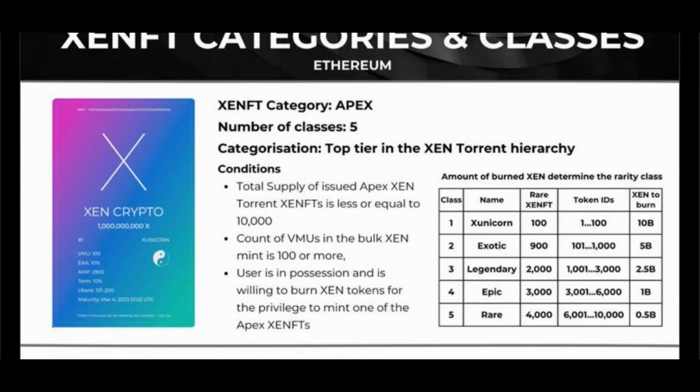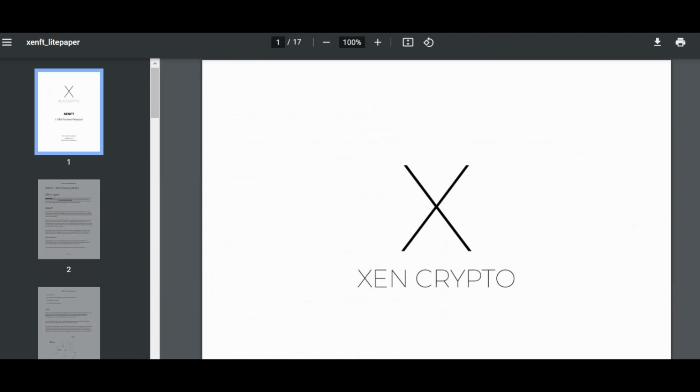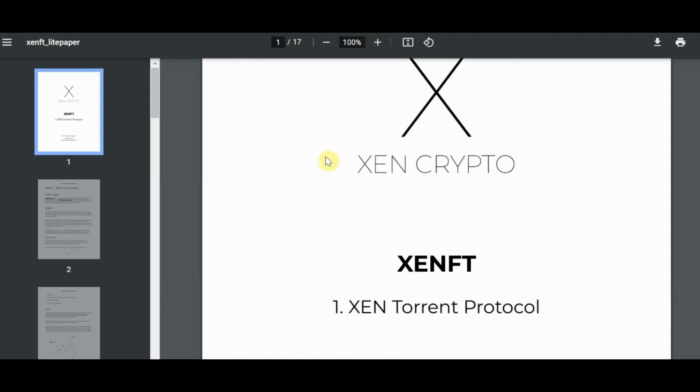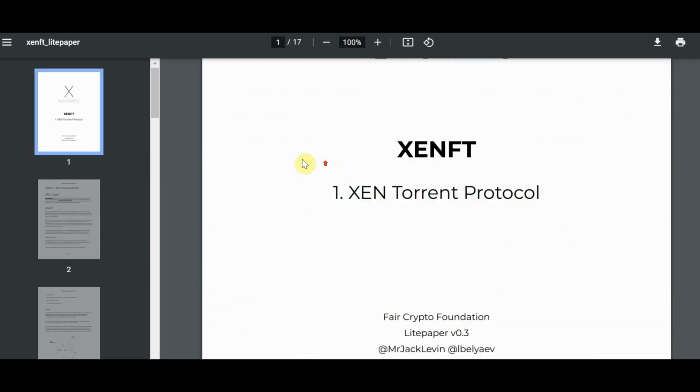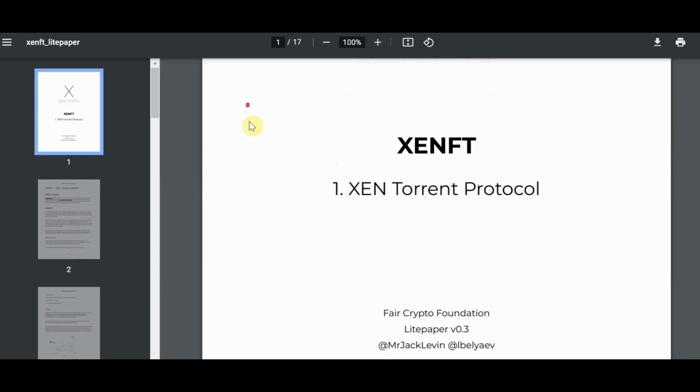That's what it is. And if you want to look more into the light paper of the ZenFTs, if you really want to study it, I always suggest reading the light paper. You can come to faircrypto.org/ZenFT, XENFT_lightpaper.pdf. That is the file.